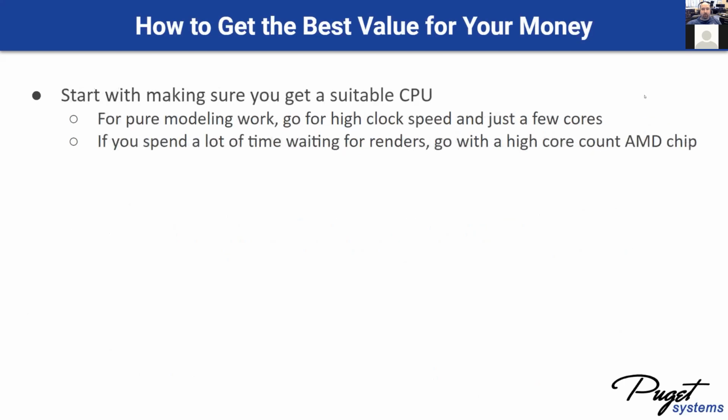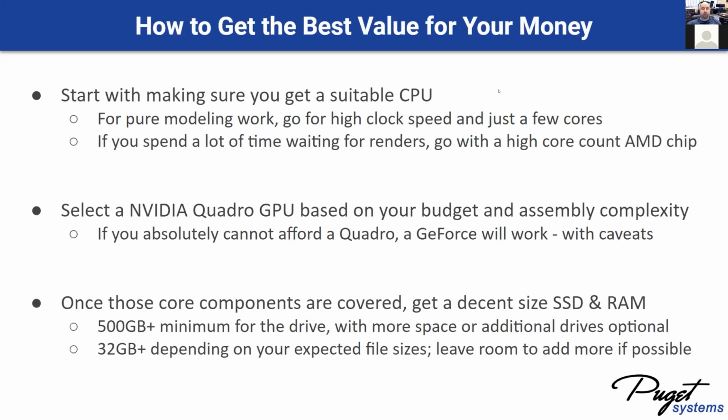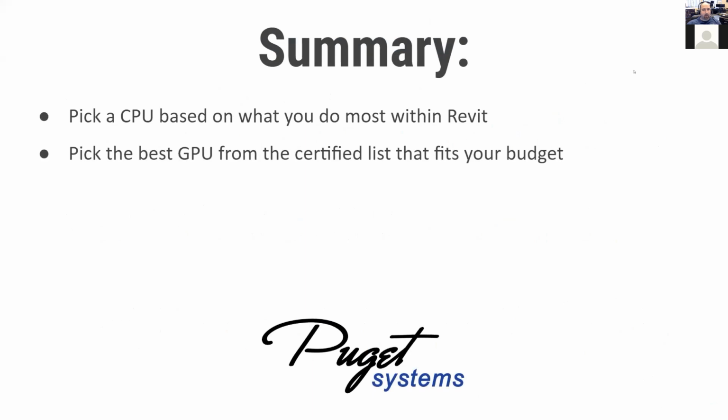And then again, just a guideline for the way I go about it if I'm configuring a system for someone is start off with a suitable CPU. Again, high clock speed, just a few cores, or increase the core count if you're going to be doing rendering, and then pick a good video card, one that's going to fit in your budget and handle the level of assemblies or level of models that you're working with. If you can't afford a Quadro, you can go with a GeForce in a pinch, but again, I recommend avoiding that. And then once you've got those, then go for the RAM and drive, make sure those are large enough for what you're doing, and work your way through that way. So in summary, pick a CPU, pick a GPU, and again, stick with the certified stuff.